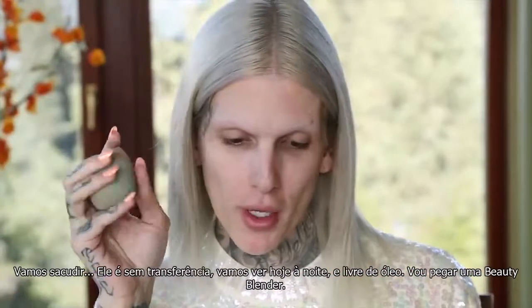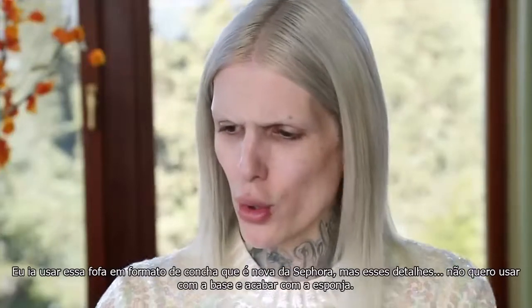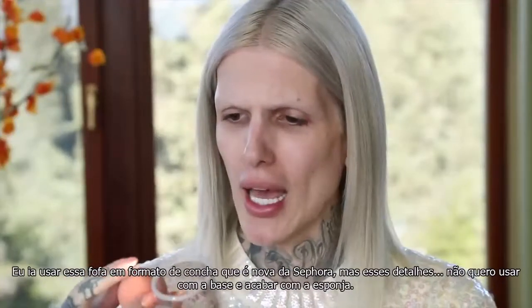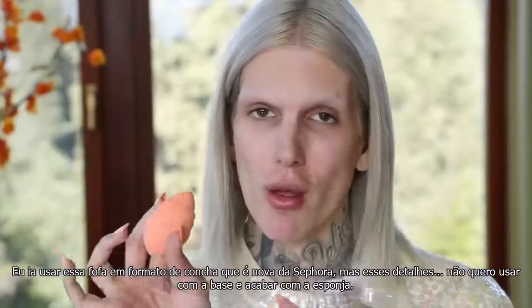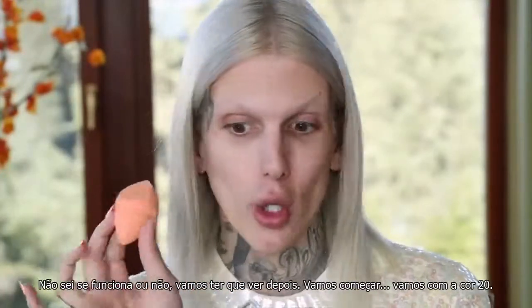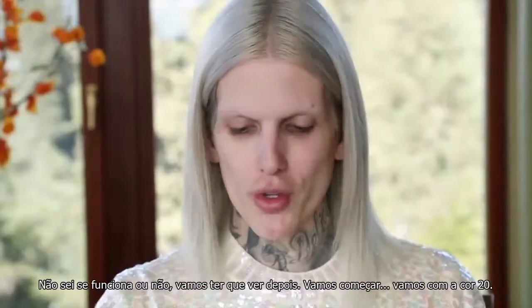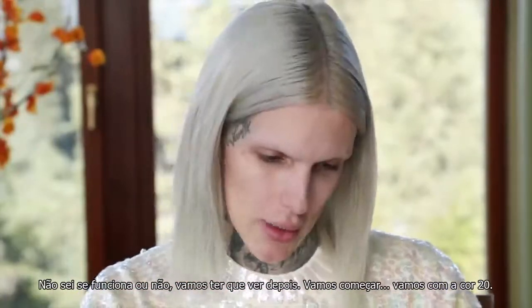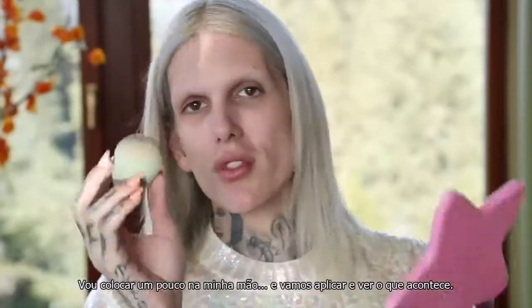I'm just gonna take a beauty sponge right here from Beauty Blender. Now I was gonna use this new Sephora little cute shell, but the divots here, I don't wanna try a foundation out and the sponge messes it up. So I don't know if this works or not. We'll have to see later. Let's take this out. We are going in with shade, let's try 20. All right, I'm just gonna put some on the back of my hand and let's bounce and see what happens.